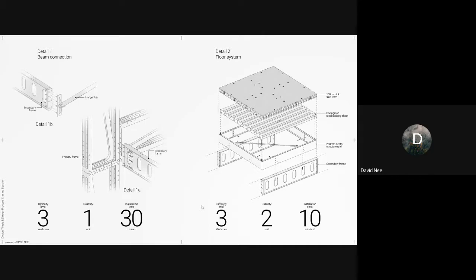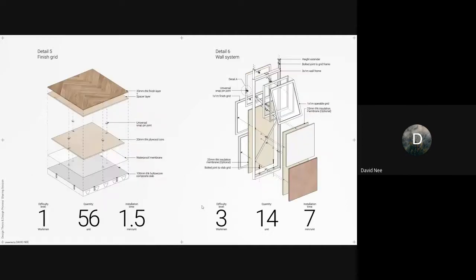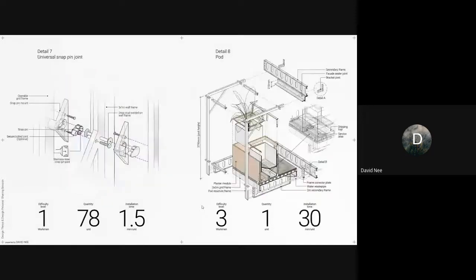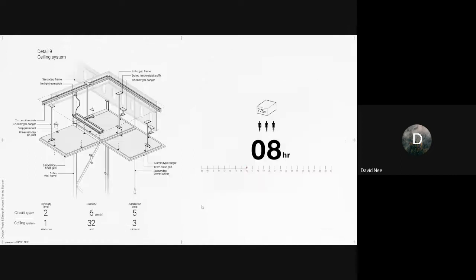So there are beam connections, there are floor systems, and there are railing systems, and everything will be using mechanical joints, followed by this planter system, all these systems as well. And here, you can see from detail 7 is a universal snapping joint, where I also designed a type of mechanism joint that would be used in most of the components. So the right side is the server module construction and a little bit about the connection details.